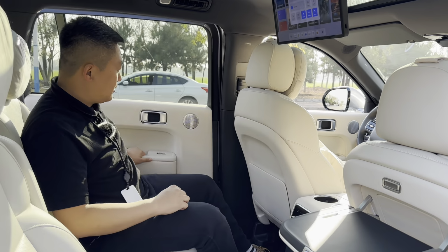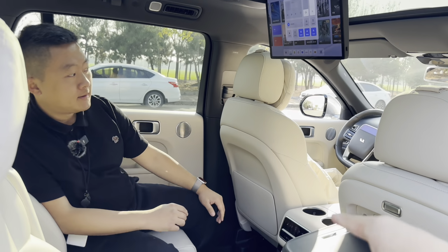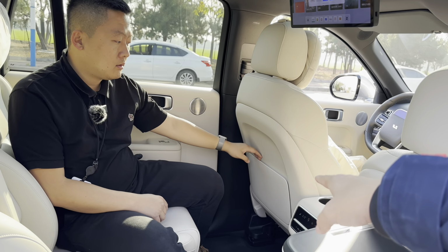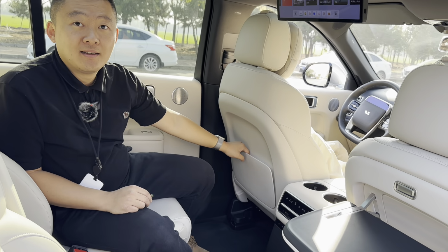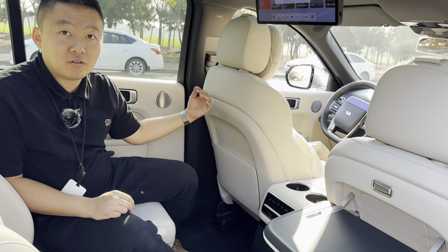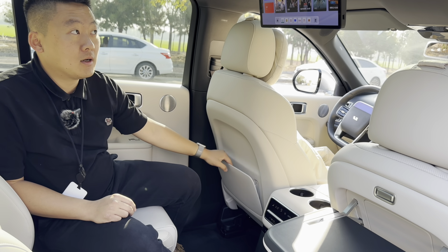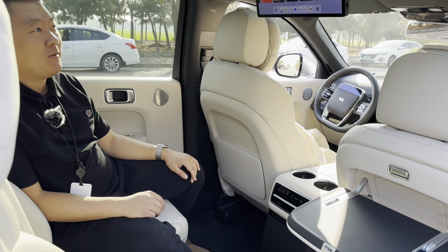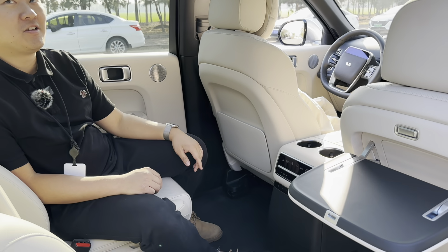This is the second row. What's that thing over there in the front of the seat? That's a map bag. You put map or your stuff, paper content in here. Oh, I see. So, why don't you sit in and let me show you the stereo.